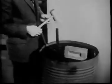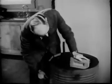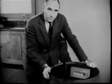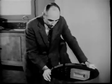This tar looks pretty solid, but actually it is liquid, a very viscous liquid. The brick has barely moved, but if we were to come back in a few days and cut open this barrel of tar, we would find the brick at the bottom.